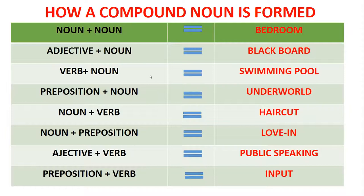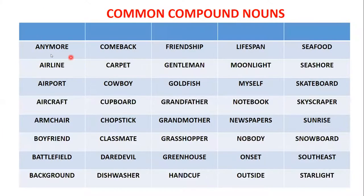Okay, let me advance. And I'm going to give you here more examples for you to add to your vocabulary of common compound nouns. Anymore, airline, airport, aircraft, armchair, boyfriend, battlefield, background, come back, carpet, cowboy, cupboard, chopstick, classmate, daredevil, dishwasher, friendship, gentleman, goldfish, grandfather, grandmother, grasshopper, greenhouse, handcuff, lifespan, moonlight, myself, notebook, newspapers, nobody, one set, outside, seafood, seashore, skateboard, skyscraper, sunrise, snowboard, southeast, starlight. All of them, compound nouns.